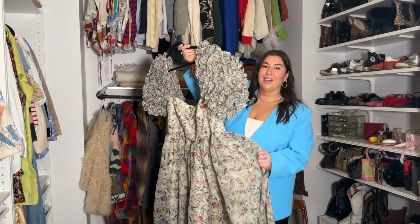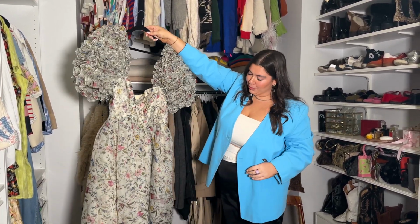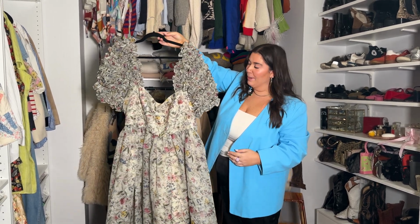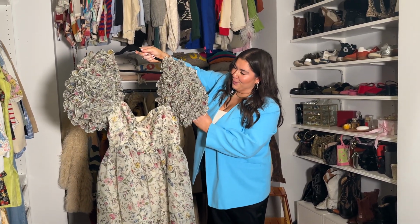And then one of my all-time favorite pieces is this Selkie dress that I wore to one of my best friend's weddings in Italy this summer. It's such a moment, and I want to remember wearing it forever.